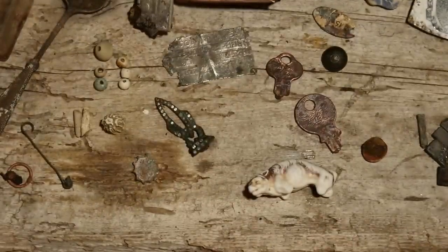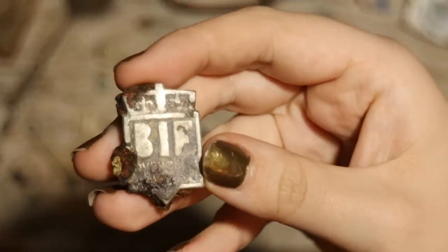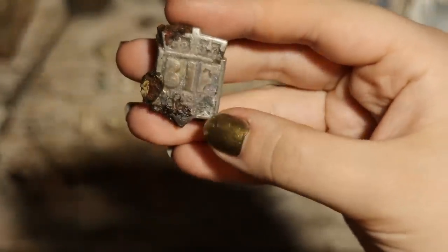Your second favourite? Well, I've already said my second. This is my third favourite. Oh, yeah. Is my badge, which is a badge, and it says Biff. It says Biff Buyer.